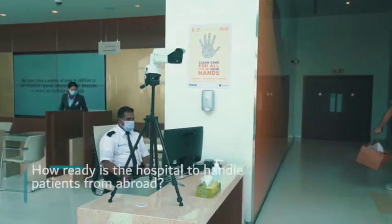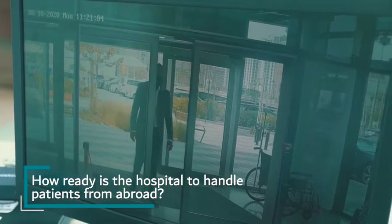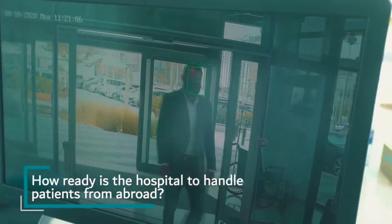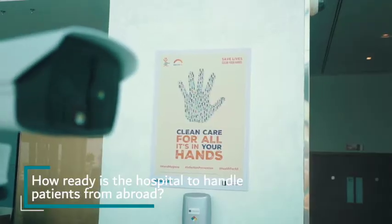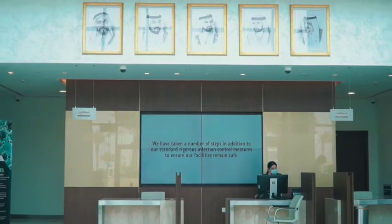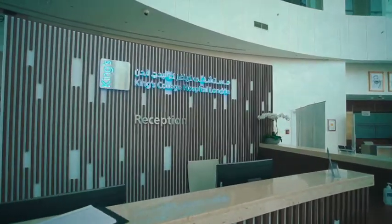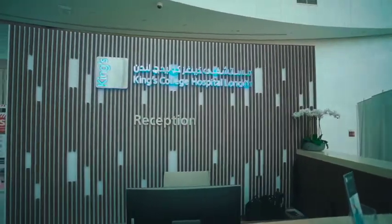So I think King's College Hospital here in Dubai is very ready to receive patients from abroad. It's in line with the safety measures that the government took. It's very impressive if you go to the airport to see all the measures in place, the flow of the speed of the process. At King's, we combine the best of British healthcare with Middle Eastern hospitality.